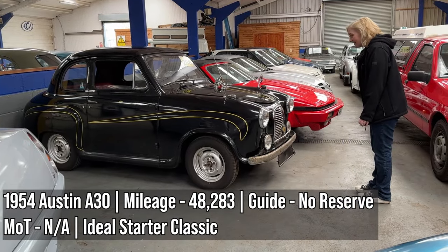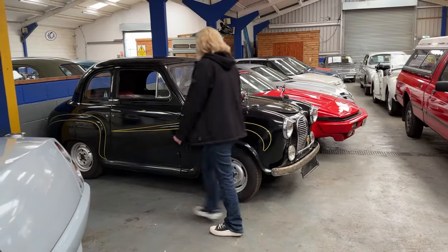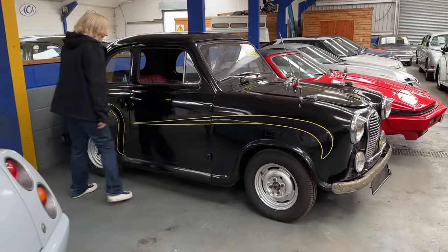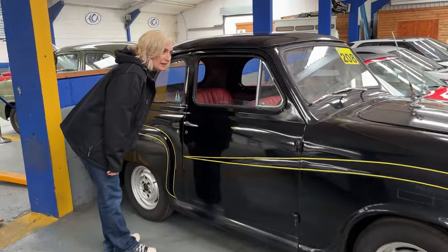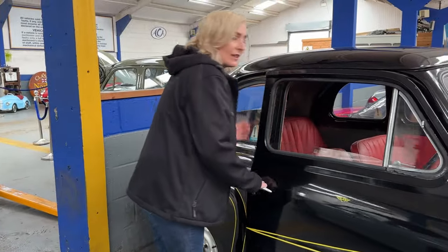And of course, I recognise this rather awesome looking A30. I mean, it's got quite some individuality about it, hasn't it? You're going to get noticed, aren't you? Yeah, you are going to get noticed. But what a fun looking little car. Well, someone must have had a great time with this, I reckon. Yeah. Do you want to come and have a look in here, Elton? We know they're fun anyway.